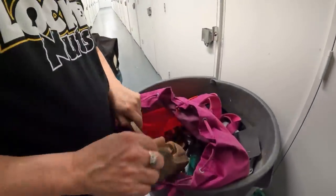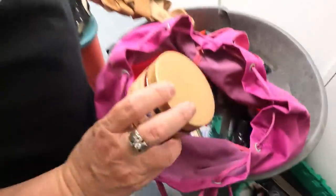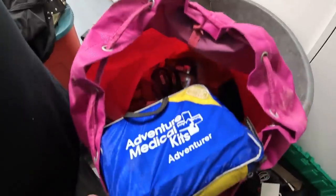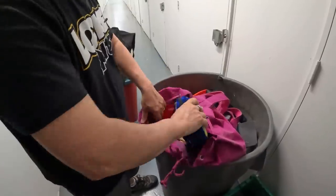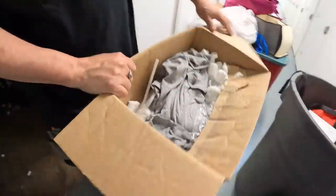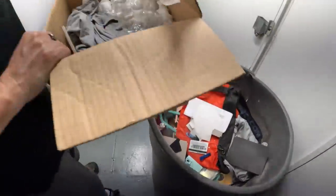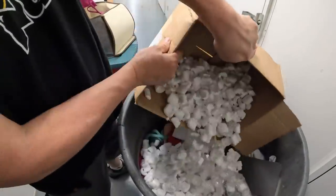This is a hodgepodge of stuff going on here. Toiletries, miscellaneous. I feel like someone cracked a new one. Some medical kit here. Just first aid. So that's a few bucks. Take that whole bag out. I'm not feeling it. I don't think I'm going to go through it. I don't really want to. I know we're going to get the comments. You could have missed all the jewelry in there. It could have been cash.